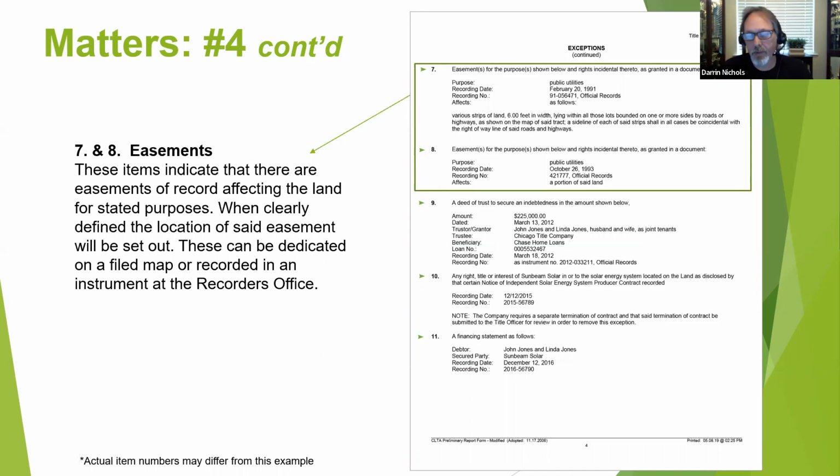Easements can be for public utilities such as PG&E lines, telephone lines, internet lines, fiber cable. It can be for the ingress and egress to the property. It can be for a well. And there are just many other things. Why is this very important?